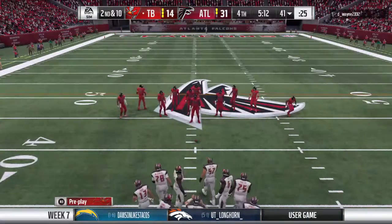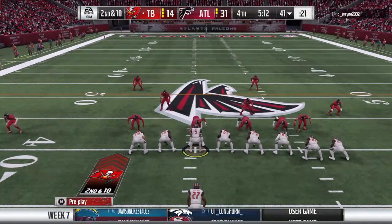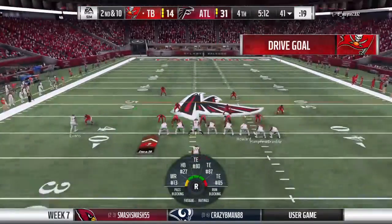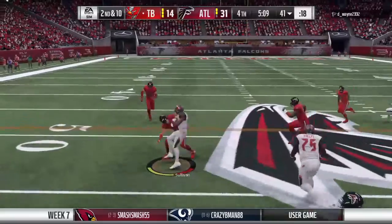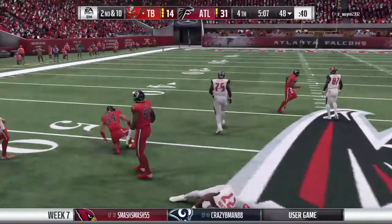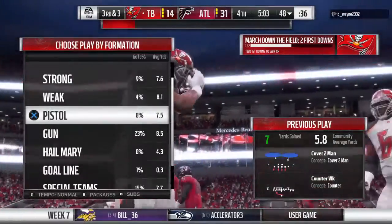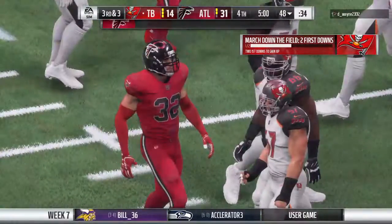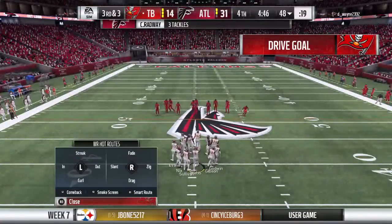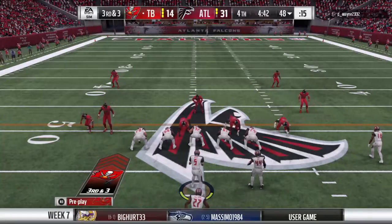Second down now after the incompletion. A handoff as they run the counter play. And able to break one tackle, but then quickly brought down. But a nice little gain. 2nd down, a little more productive than 1st. 7 yards on the gain. It gets them to 3rd and 3 now. And the defense searches for one more stop here after the run on 2nd down.